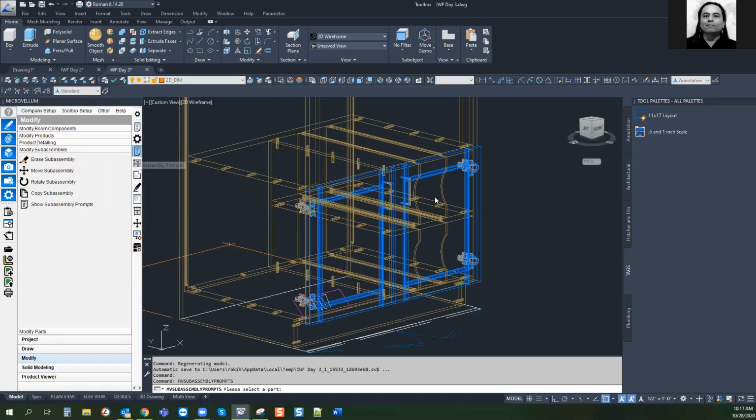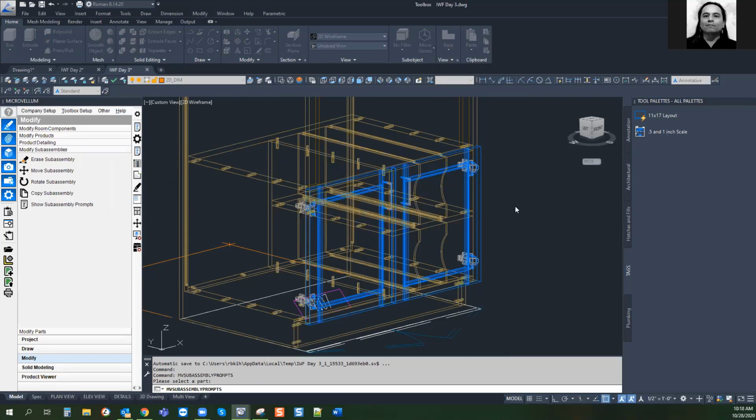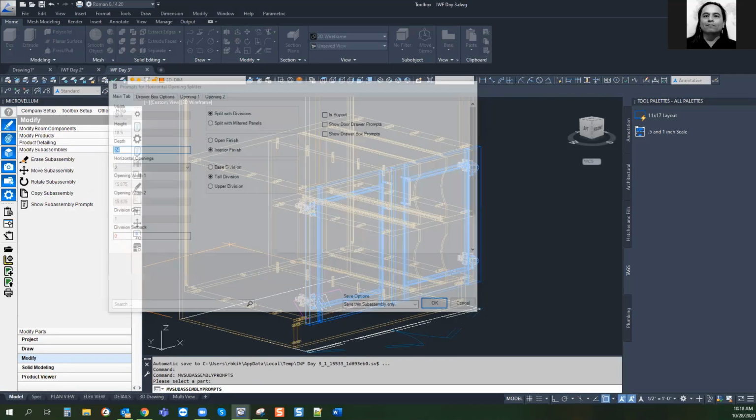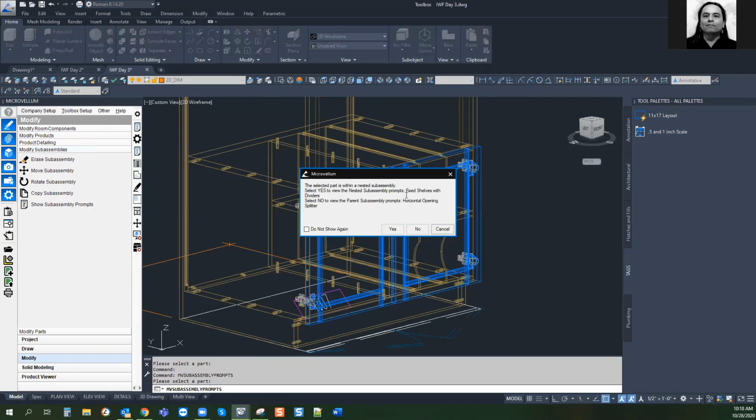So again, subassembly prompt, select a part inside of that subassembly that you're modifying. And here, oh, I said no. Oops. This time I want to say yes because it's the nested subassembly for the shelf with dividers.